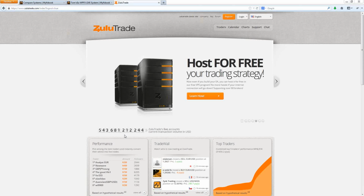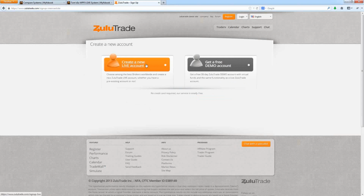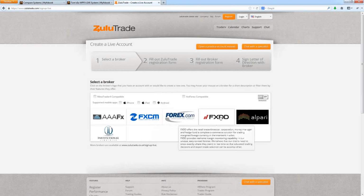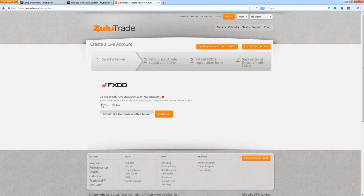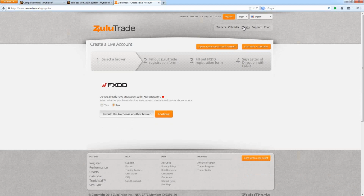It's really easy to set things up with them. I had an account at FXDD that was on MetaTrader. I just went in and opened an account. You can click Register, create a new account, and then choose an existing brokerage if you already have one, or use one that's MetaTrader 4 compatible. I chose FXDD. If you have an account, you just put in your account number, then fill out an LOA form, and that's it. It's transferred over and then you can follow traders. If you don't have an account, you can continue and set that up. If you need help with that, just jump on our live chat or shoot us an email.